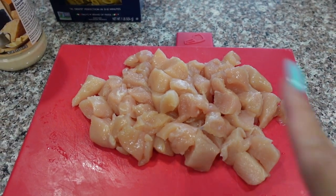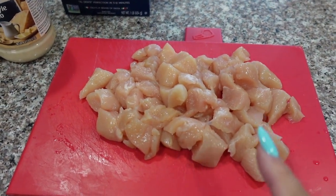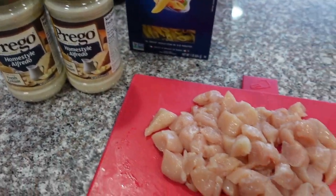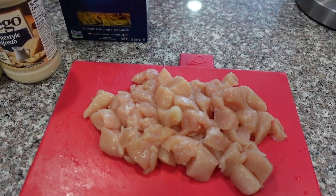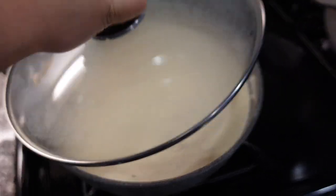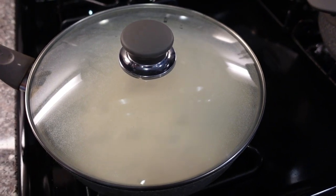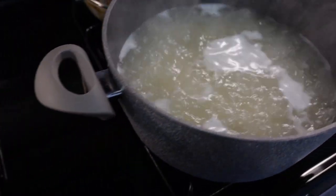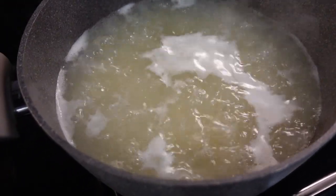So I'm gonna cook the chicken, I'm gonna season it up, add the sauce, mix everything together, top it with some cheese, and then pop it in the oven. So here's the sauce, the chicken's already in there, the chicken is cooked. I cooked the chicken first, and then I put the sauce so that it could just warm up in there. And then noodles, we're waiting on that.